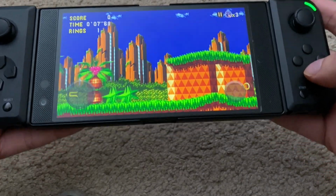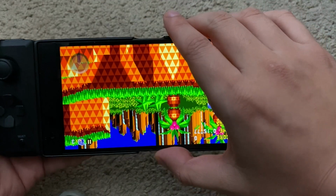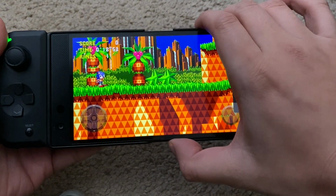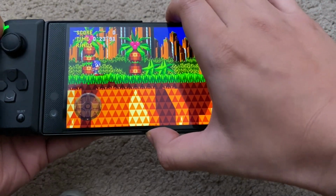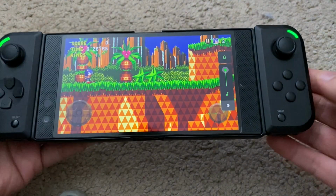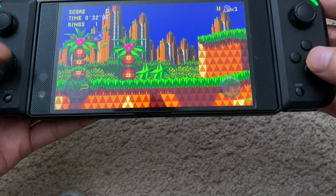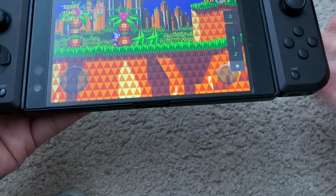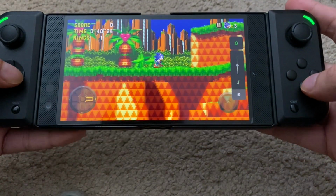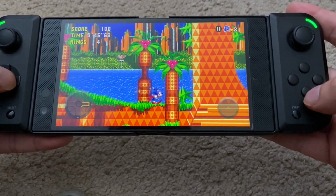One thing I have to mention is the speakers here are actually pretty loud. So this is not even the full volume. If I turn it up to full, alright, it can get pretty loud. So you can see just how loud these speakers can get. Definitely these speakers are really good for games and movies. They're quite loud, much louder than most smartphone speakers.